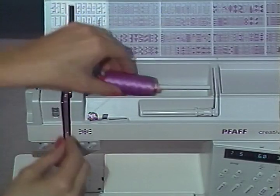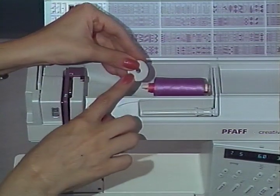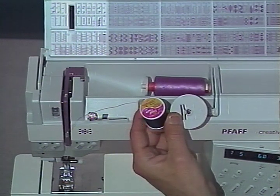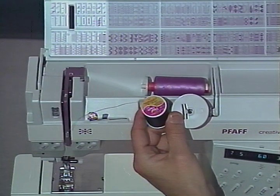Place the thread on the spool pin and secure it with one of the unreeling discs. Match the size of the unreeling disc to the size of the spool. There is one exception, though. When the spool is notched like this Coates & Clark dual duty, always use the large unreeling disc.